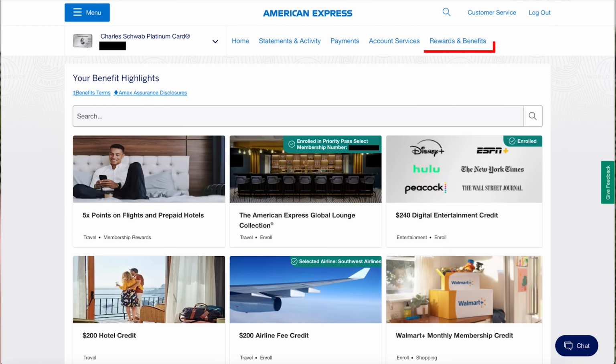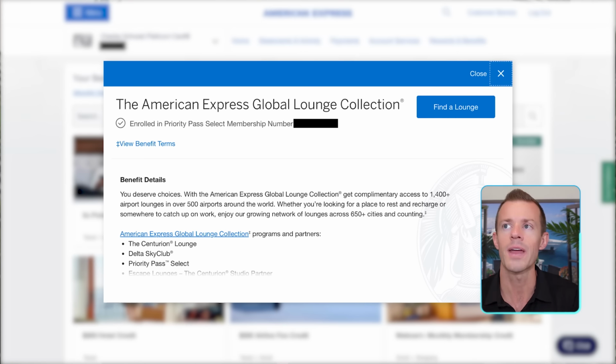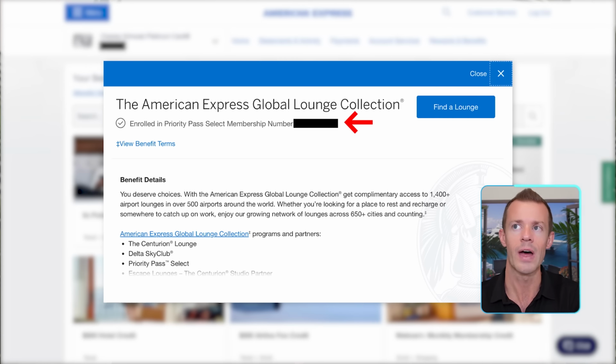And should you ever forget which membership number was your Amex one versus, for example, US Bank, if you forgot some of these rules, you can also log into your American Express account online, go to the Rewards and Benefits tab, and as you're scrolling down to view the benefits, make sure that you view them all, and then in the tiles that represent all your benefits, you'll see one for the American Express Global Lounge Collection. That also includes Priority Pass in there, and that will show you your membership number. If you don't see it on the tile directly, just click on the tile, you'll see a pop-up window, and that will show you your Priority Pass Select membership number right there.